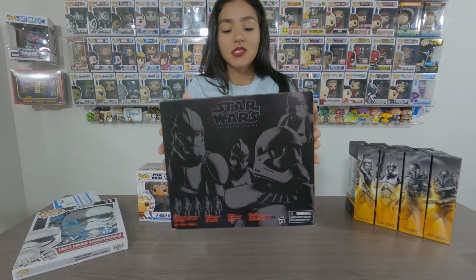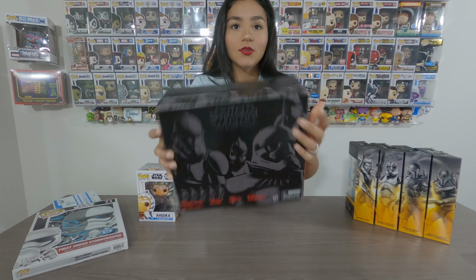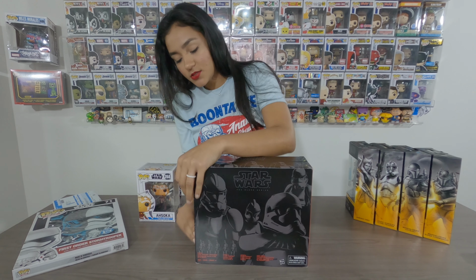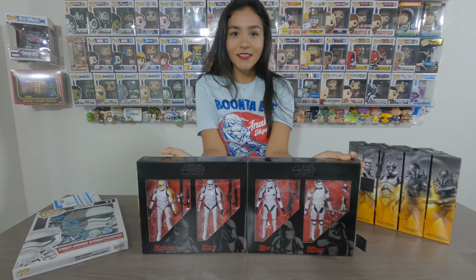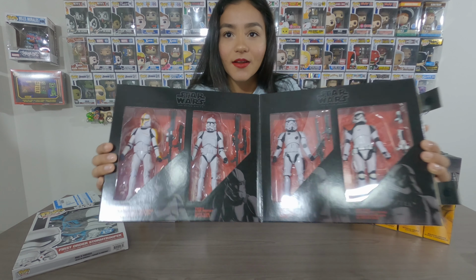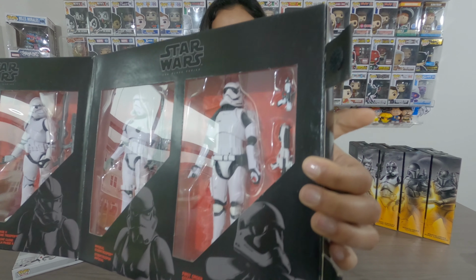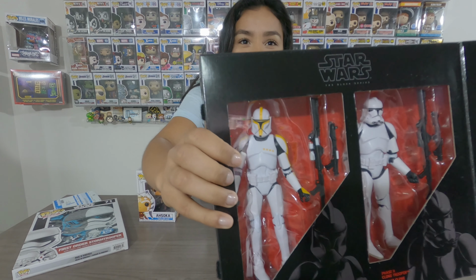And also today we have this incredible box. I love the presentation of this Star Wars Black Series, the old Stormtrooper, the transition, the old Stormtrooper. So I'm gonna pull it open here, and ta-da! This is so cool. We need this in our collection. So this is the phase one. Oh no, you can see, no, this is the phase one. It's different in the camera.